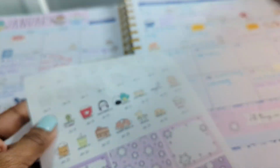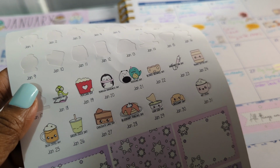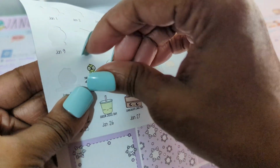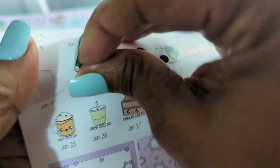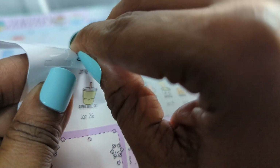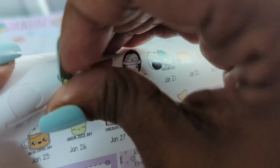On the 18th is... Who is that? Oh, Thesaurus Day. Is he a little dinosaur? Yeah, he is. A little green dinosaur. Oh my god. Sticker. Come off of here. Okay.